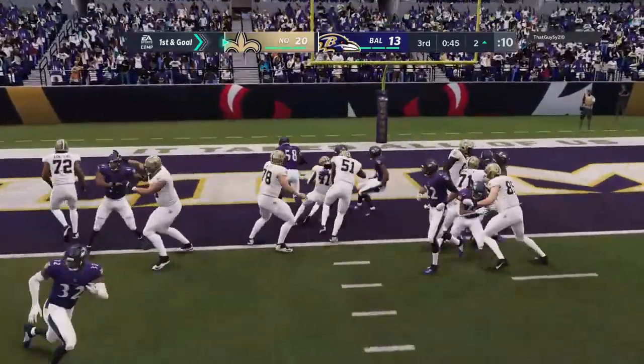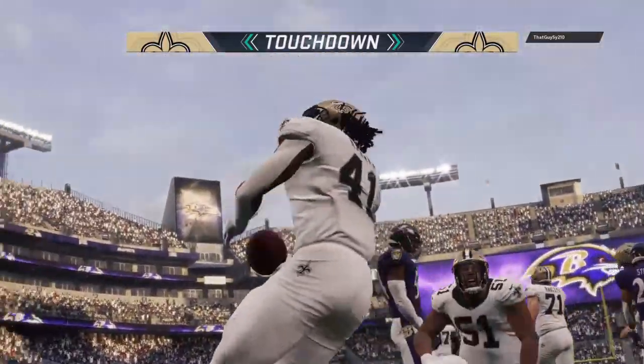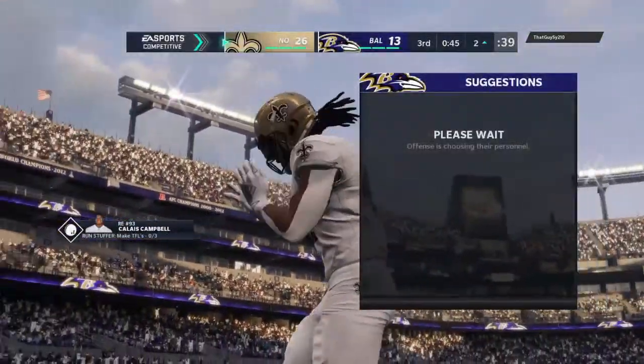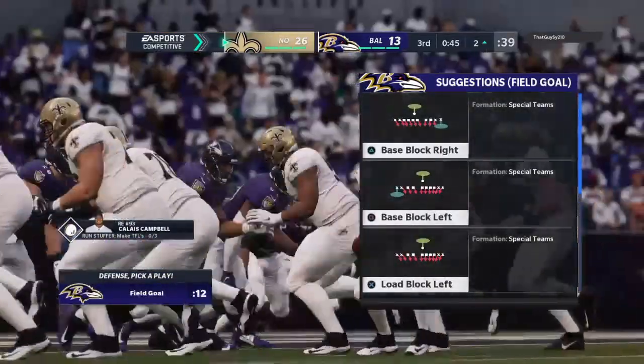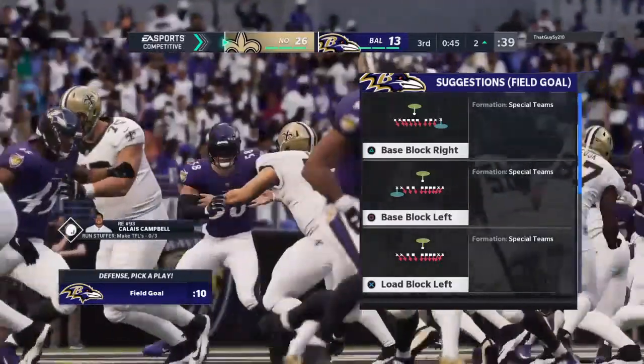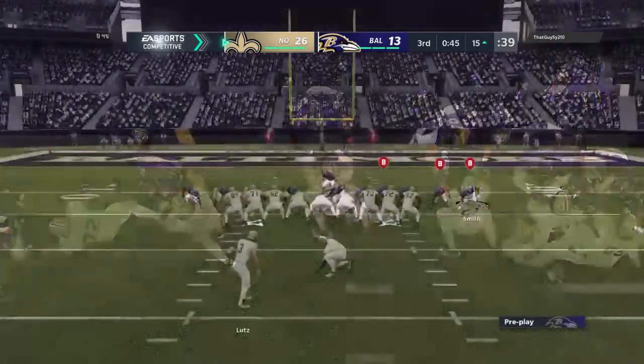Try to pound it in, Kamara. And he is in for the score. Touchdown, New Orleans. Taking it in from 2 yards out. And the Saints now add 6 to their lead. And let's not forget he had the receiving touchdown earlier. Now a trio of rushing touchdowns.